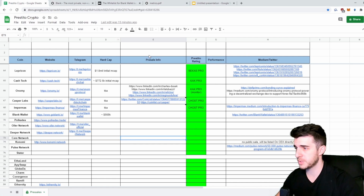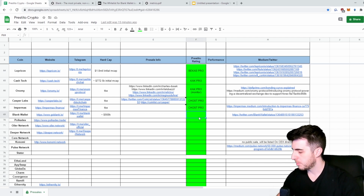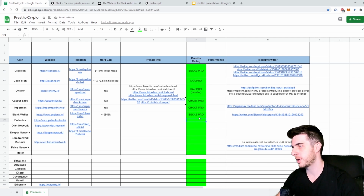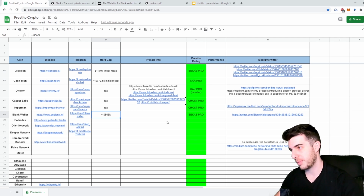And yeah, that wraps it up for the review on Blank Wallet. I think it's really good. I mean, it does have some competition, but it still gets a Becca's Pro. And obviously the market is a bit shaky, so I'm going to be a bit stricter with my ratings. But it does get a Becca's Pro, which is a very pro rating. So I think it's going to perform quite well. Initial market cap super low. So yeah, let's see what the girls on Tinder have to say about Blank Wallet.